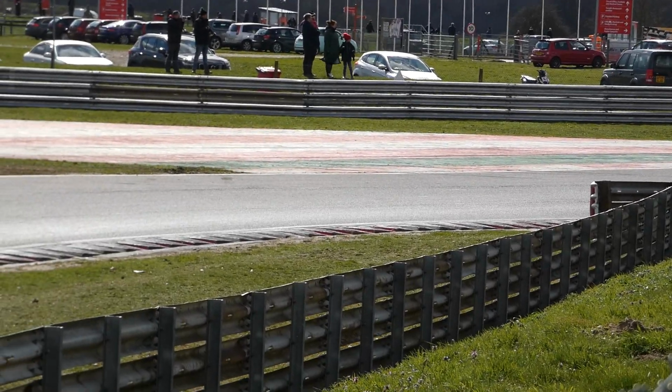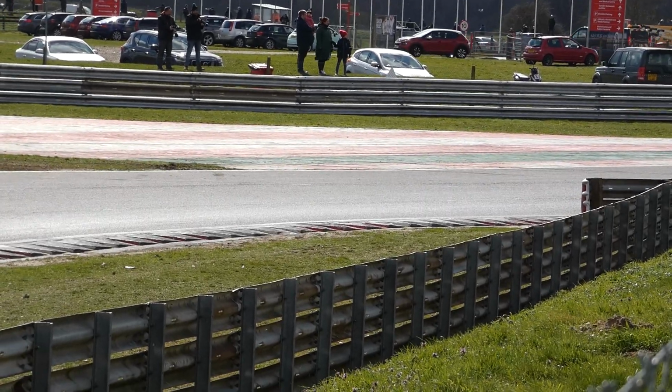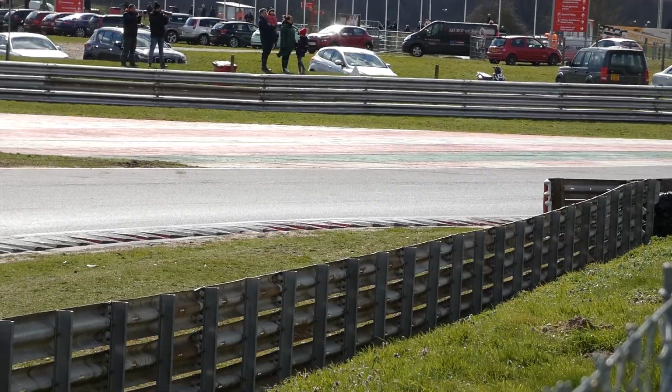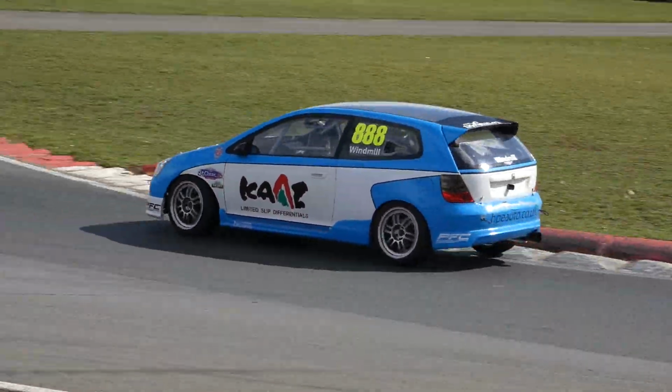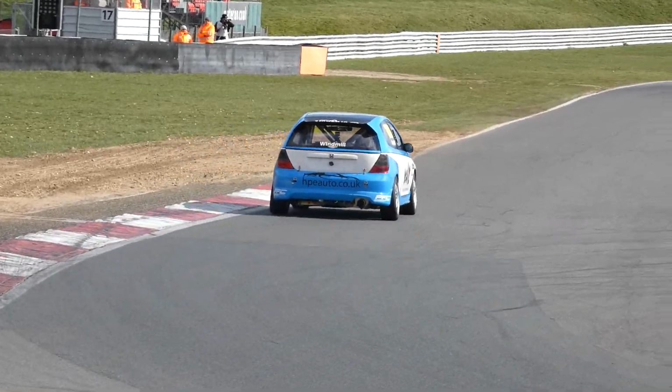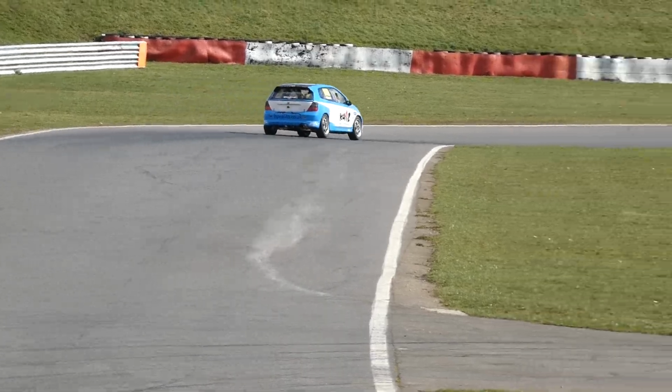It was close, though. It was very close indeed, but very clever driving. He saw the gap, he realised he had to do something, and thankfully managed to weave his way between a couple of cars at Agostini and end up on the grass. That's the worst that happened with that. The car's just got a little bit dirty. Adam Brown pushing hard, braking, traction on the inside wheel.